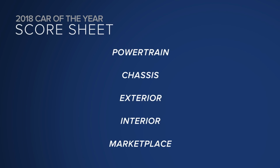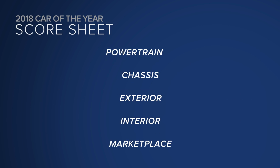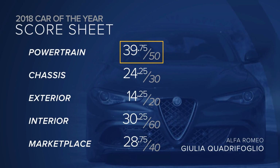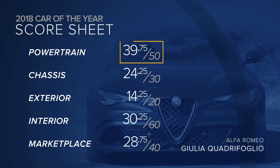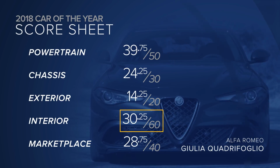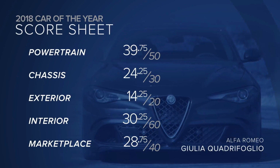Points were awarded by our cadre of editors in more than 20 separate metrics. Averaged, these are the figures from which our total scores were derived. Not surprisingly, this Italian beauty's powertrain earned lots of points from our editors, though as you'll see shortly, it did not run away with this category as we all expected. The interior portion of the evaluation is what hurt the Quadrifoglio most. Illogical controls and confounding infotainment tech cost it dearly.